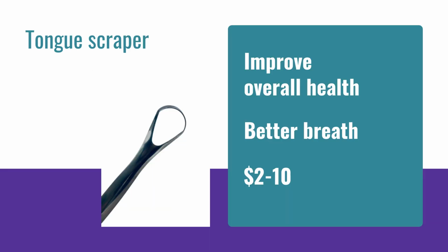A tongue scraper, again, improves the overall health of your entire body because you're taking all of that plaque and bad breath causing germs and things off of your tongue. And that'll give you better breath. They're about $2 to $10. This metal one you see here was like $2, I think. And I've had it for years. It's really a one time investment, in case you lose it. And I find that it makes me more confident and I feel like I have better breath. So it's always a fun thing to look into.